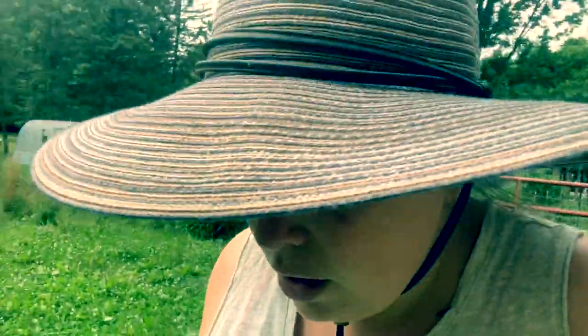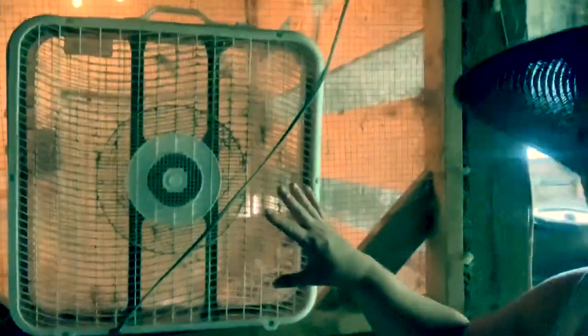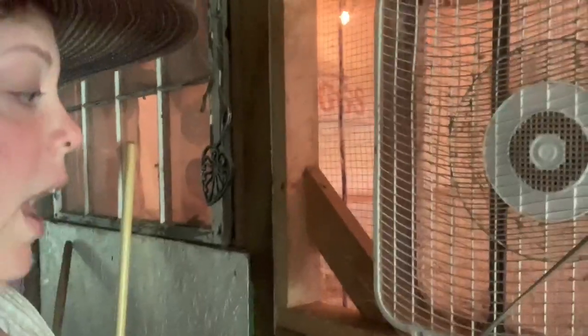Go ahead and we'll take a closer look in the coop here. Another thing that we did, now you really have to be careful as far as how you hook these up, because it is a cheap fan that you can see here. I just have a really cheap box fan put in here that we bought at Dollar General. My husband wired it to the cage, and then he put the wire in place up there. We got a ton of spider webs, sorry.